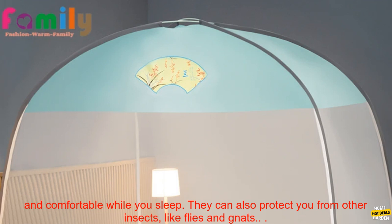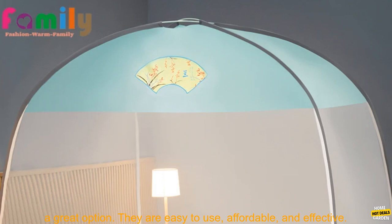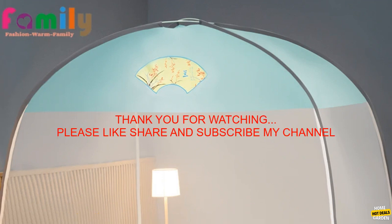Provides comfort and protection. Mosquito nets can keep you cool and comfortable while you sleep. They can also protect you from other insects, like flies and gnats. If you're looking for a way to protect yourself and your family from mosquitoes, a mosquito net is a great option. They are easy to use, affordable, and effective.